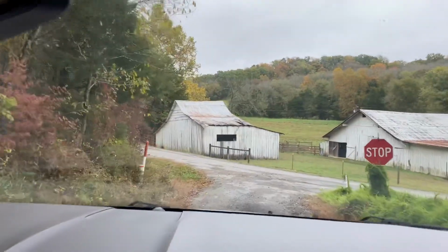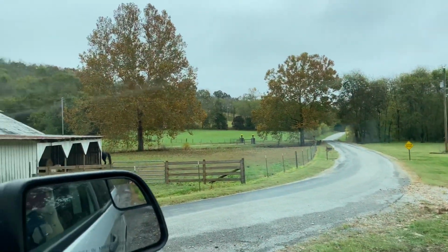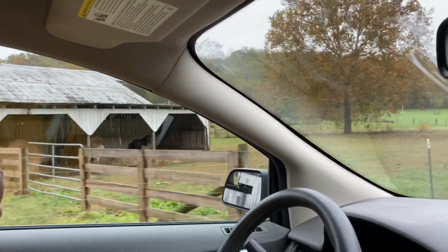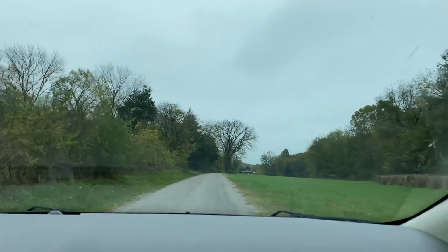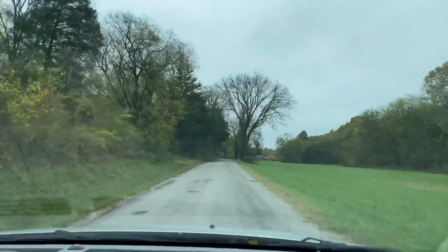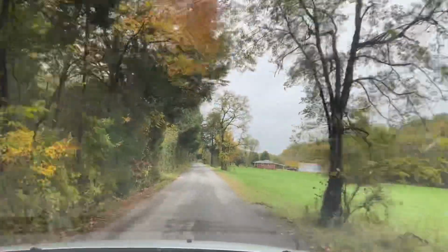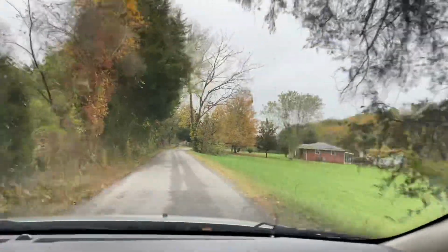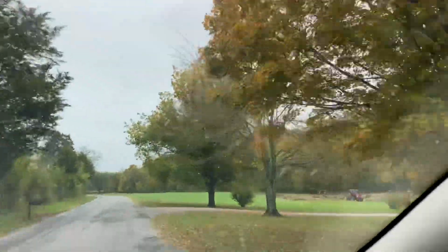No, you turn right, but you can go left and get to the next exit, but we're going to go right. The neighbor. Oh, look at that little pony. So now I'm just going to say this is the road out that goes towards our house. One of the exits, either south or north, this road or the one north. It's a neighbor. They're all kind of in a little valley.